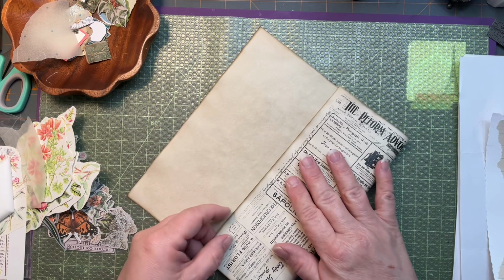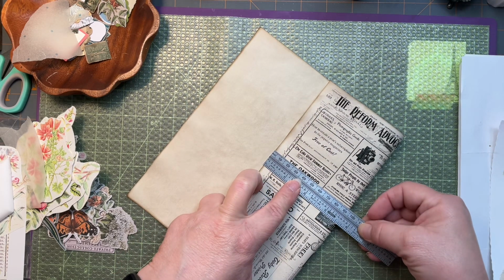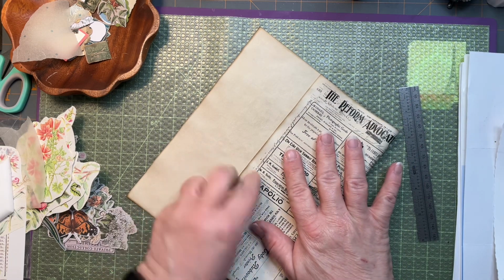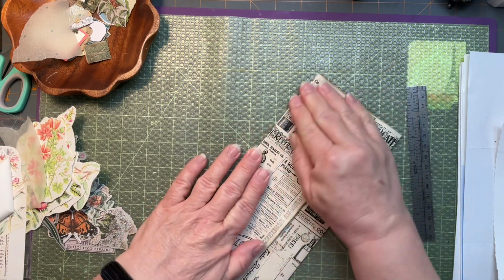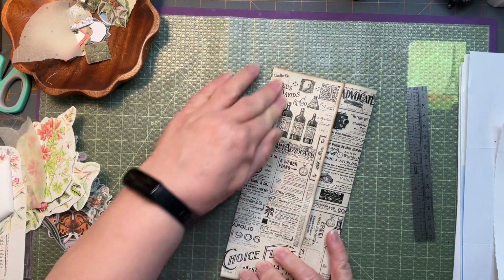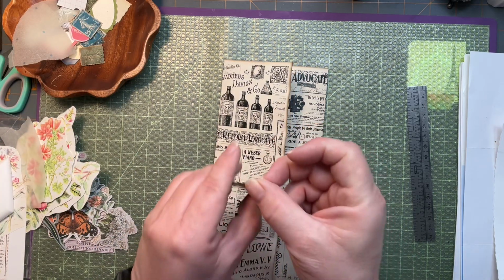So let's see if I can get this folded. I don't want it to be too wide for the envelopes. I'll do just a little bit more there. Fold this over. Of course, this is so gorgeous in and out. I really don't need to add much to this paper. Maybe I'll add, let's see. Let's do a little flower there.